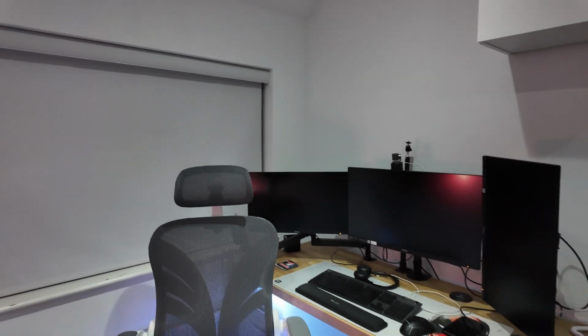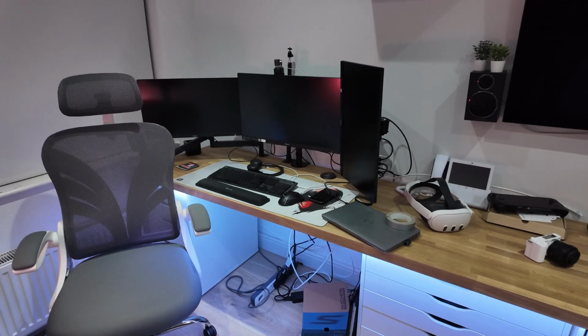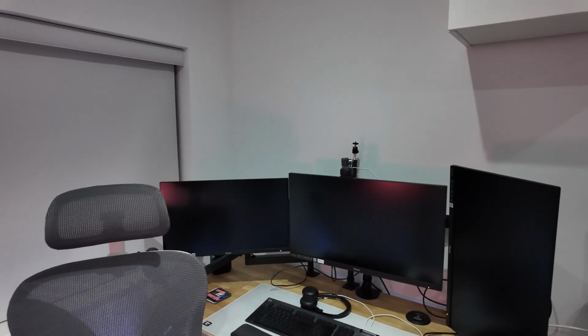Now this setup area here is my work setup, and this is basically also used for any kind of business type activity I do. It is a three screen setup. There's a nice little stand that I got on Amazon for it.